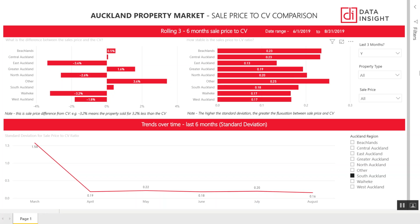For those regions where there is a lot of fluctuation in the sale price to the CV, we just want to be able to flag those regions and say to the lender, hey, you probably shouldn't trust the CVs in that region. And that's essentially the problem that we're trying to solve. How can we easily show them which regions to trust, which regions not to trust, and maybe a little bit of the why and how that affects them over time.